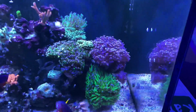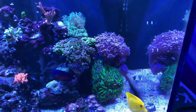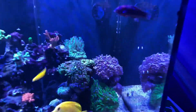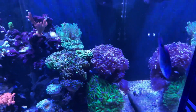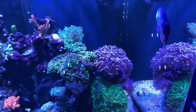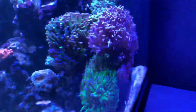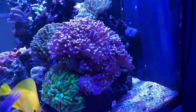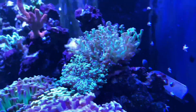And I can easily say that this section of corals is definitely my favorite. Obviously, it's the biggest section in the tank. But, you know, I've had this coral 4 or 5 years. I've had it longer than that. I don't even know how many heads it has now, but it's probably 2 softballs. So it's a pretty good size coral.